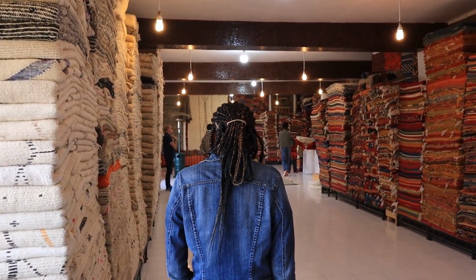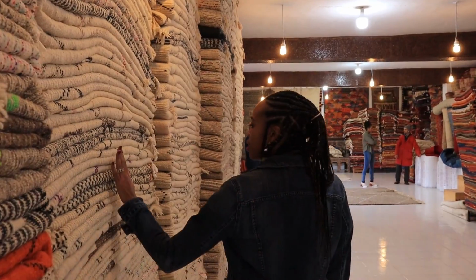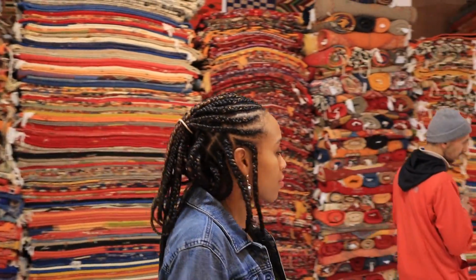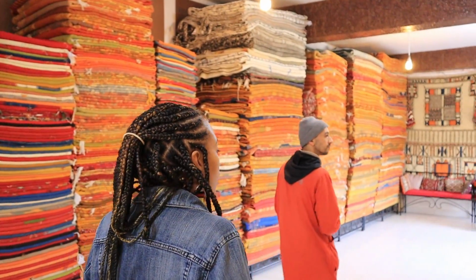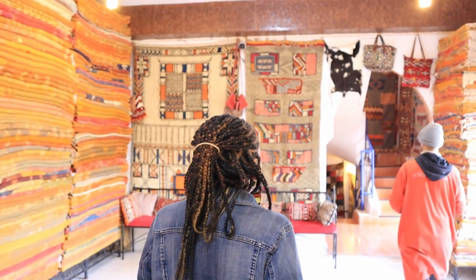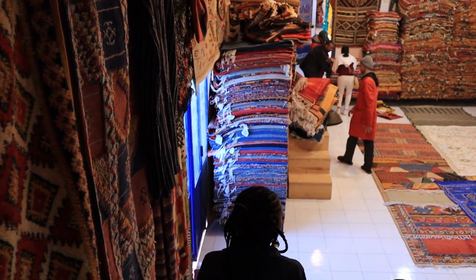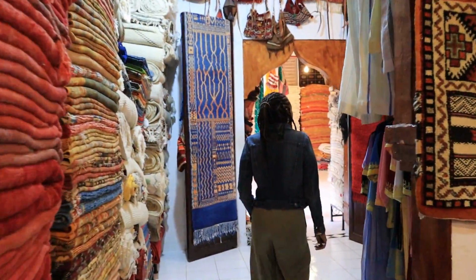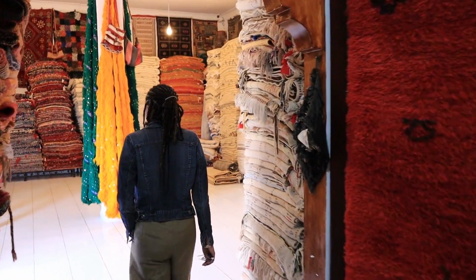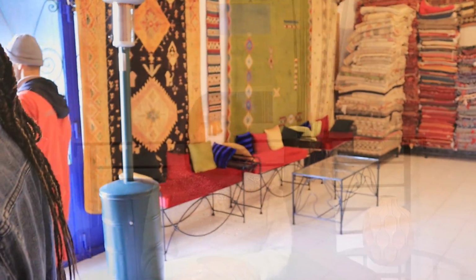With carpet stores, you can easily get overwhelmed by the many carpet options. Each carpet store will want you to take a seat while they provide a carpet demonstration where they pull out 30+ rugs and tell you the history of each rug, all while enjoying mint tea. After attending one demonstration in the Old Medina, I was over it by the time we got to this place. Just stand firm, state you aren't interested, and walk away. Here we go again. No.